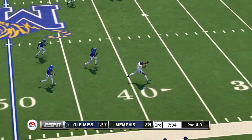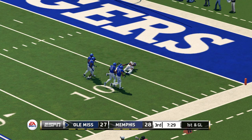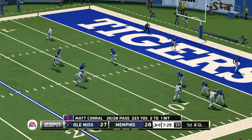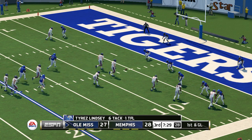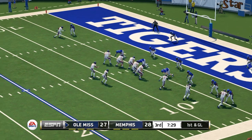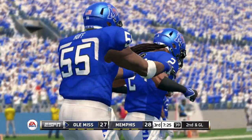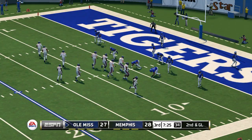He flings it, and got him to the 20. They'll bring him down at the 6. Gain of 62 yards. That makes it first and goal. Fires quick out to the receiver, and he can't make the grab. It's second and goal. 6 yards to the end zone.